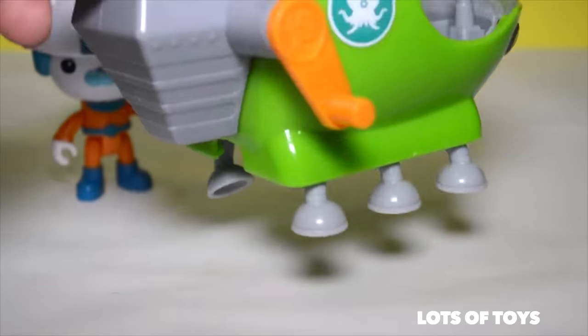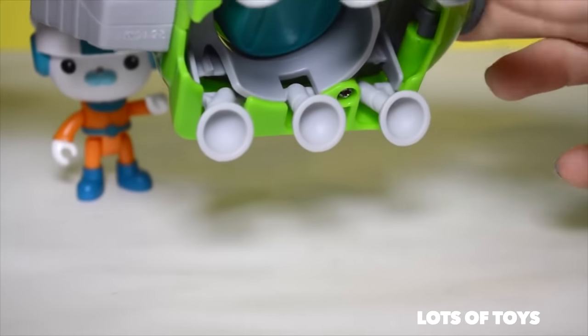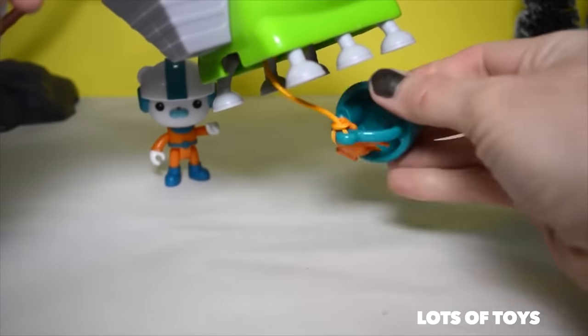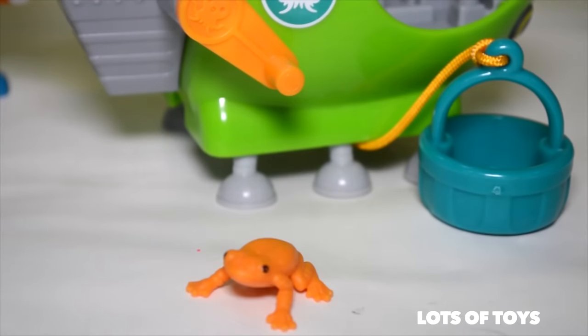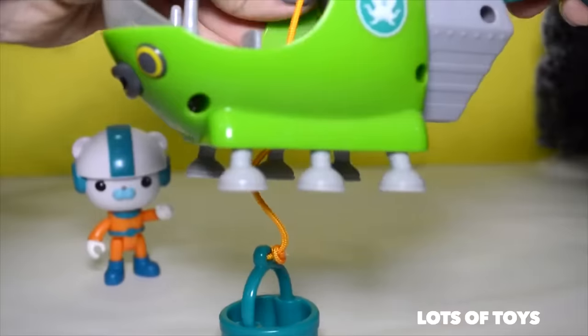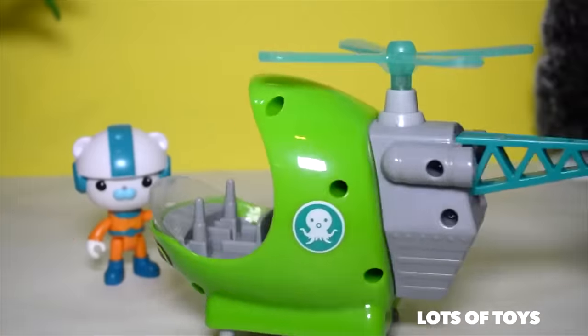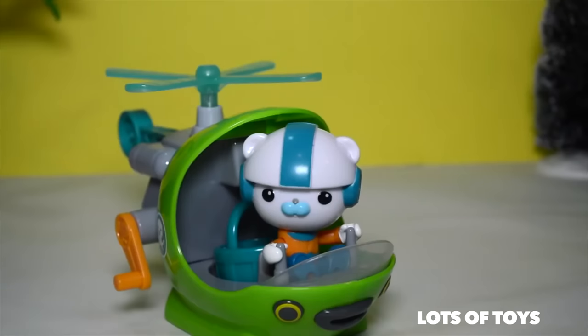You have to make sure that these are opened. These kind of are like suction cups that go on the bottom of the ocean. So once these have been pulled out, you can press the crank and you can see the basket lowering. Inside, there's a little froggy that gets rescued. Ribbit, ribbit. This is a super fun toy. Again, you can play with this on land or in your bathtub. And the basket can be tucked right in. Place Captain Barnacles right in the pilot seat. And now he's ready at the controls to go rescue that frog.